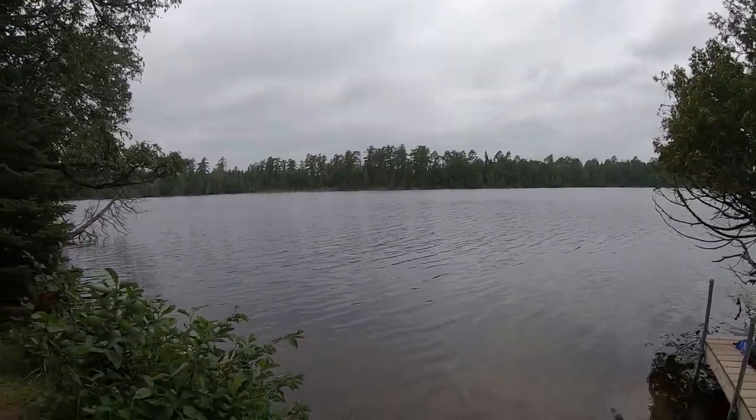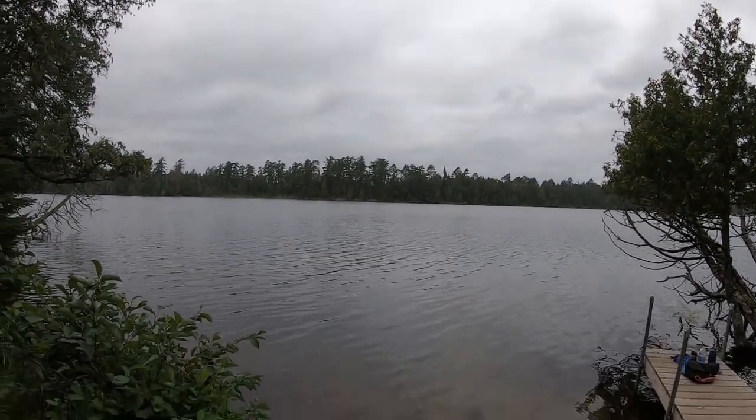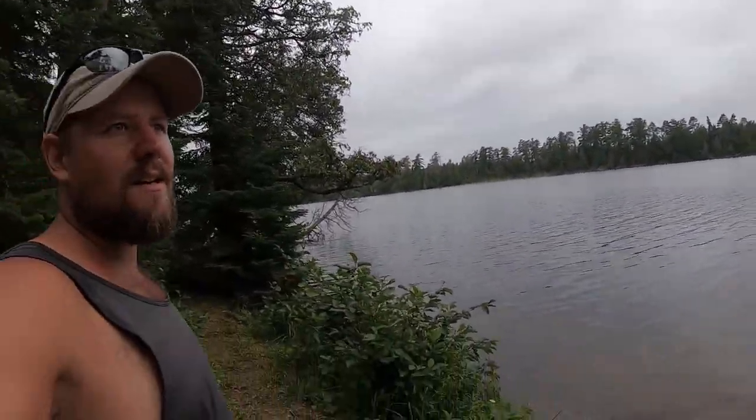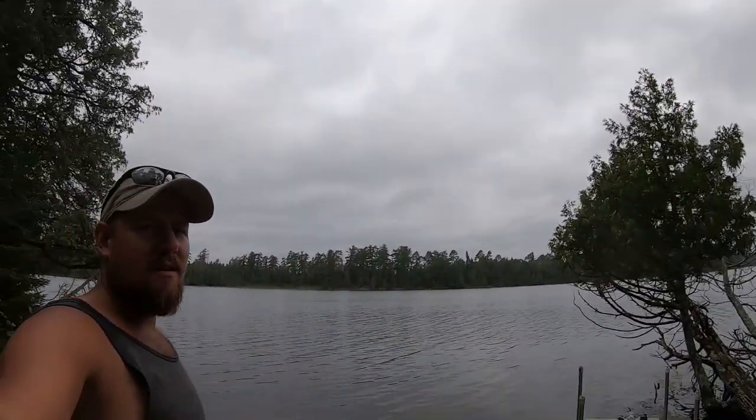But anyway, that's pretty much going to wrap up anything cool about the trip, I think. We'll film anything in the campground that's interesting. I can't imagine it'll be much. It's just a state park campground, but I'll fish on my way back. And so yeah, that might round out the end of the trip.